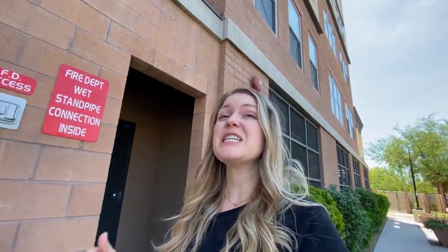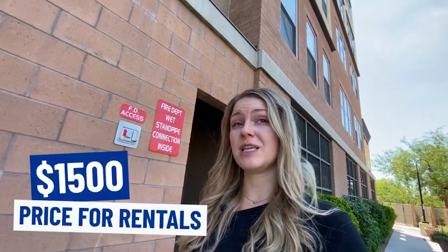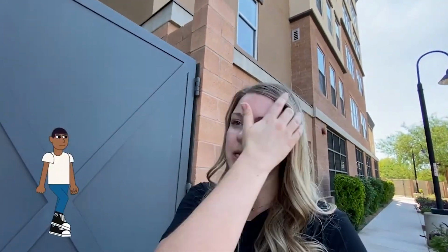If you are looking for a rental, most rentals in downtown Phoenix, if it's a 1-bedroom or a studio apartment, are going to start at $1,500. So $1,500 is about as cheap as it gets in downtown, and it goes up very quickly from there. So just be aware, if you're looking for rentals, they're going to be a little pricier down here. But they do have a lot of amenities. Walkability is great and stuff like that too.